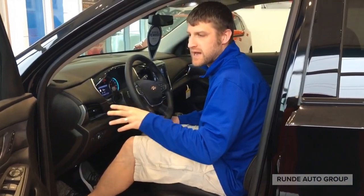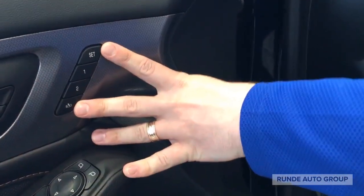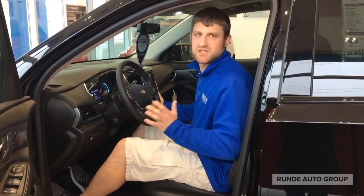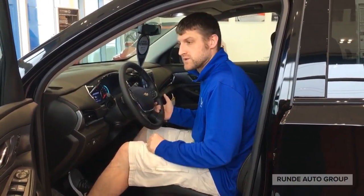And then the third option would be set, and then this button is called easy exit. What this does is you can set your seat if you want more room when you get out of the vehicle, because some people might be hitting their knees on the steering wheel and stuff like that. That option gives you more room for your legs.